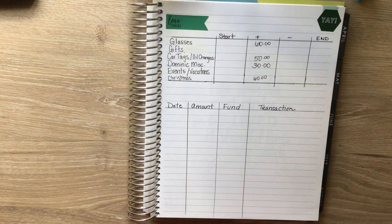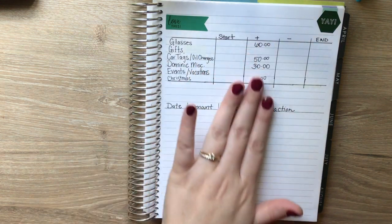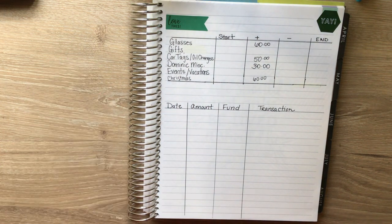So, well, I take that back. I usually start Christmas shopping in like September. So, I don't know. I haven't made up my mind yet, but I don't want to fill these in until maybe midway through the month or when we get our bonus checks. And then I'll decide how much I do want to put towards all of these things.